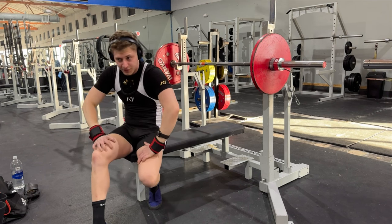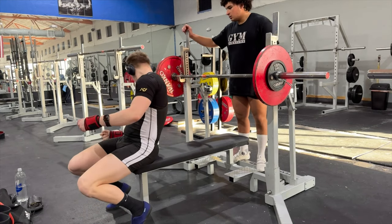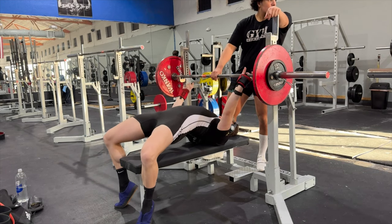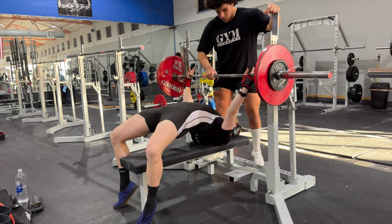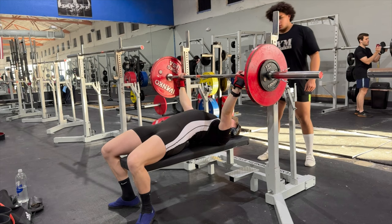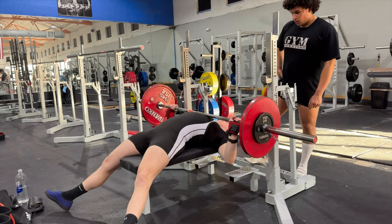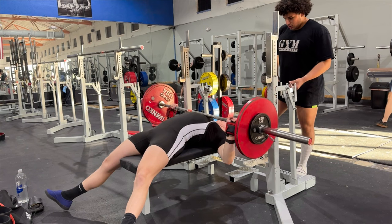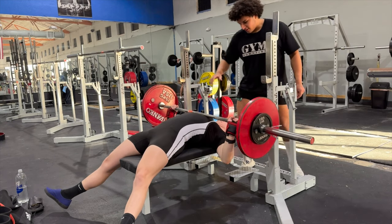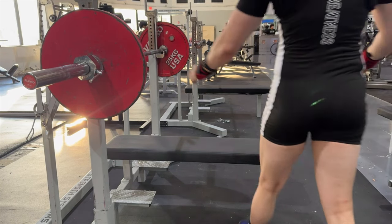I'm gonna try to do 80 for five. We'll see. It's a lot of reps. Come on. Alright, 3, 2, 1. Okay, we got 2x5 back-downs.